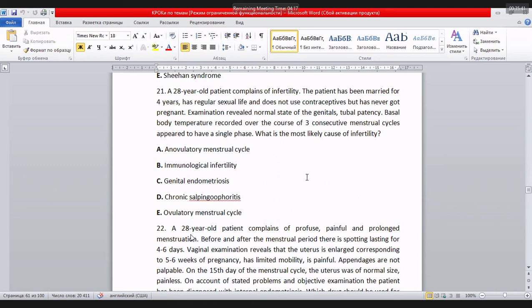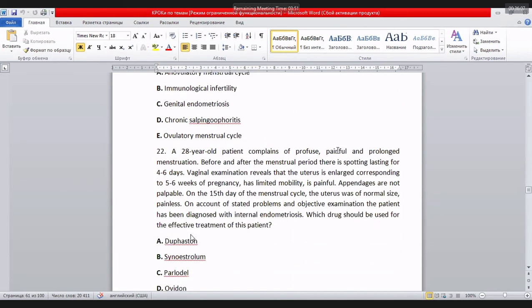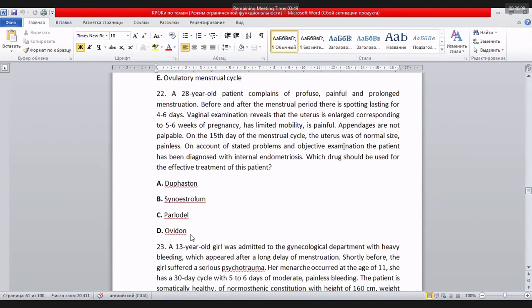Why? It is anovulatory menstrual cycle because the menstrual cycle is in single phase. Yes, single phase, but it is better to say monophase. Maybe you can meet in KROK monophase. Yes, it is the same. Monophase menstrual cycle. There is absent increase of the temperature in the middle. Yes, and usually these are the signs of anovulation, guys.